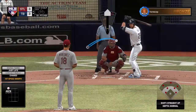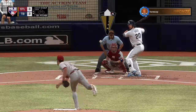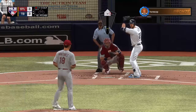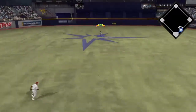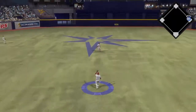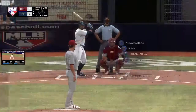Stepping into the box, Steven Souza. He'll start things out here in a tie ball game. In tight here with the first pitch fastball. That's 1-0. 1-0 pitch on the way. Drilled right back up the middle. That gets through, and he'll reach base again on his second base hit of the game. So it's a base knock to lead off their half of the fourth.